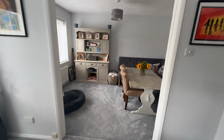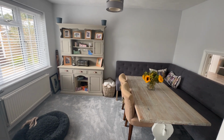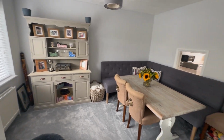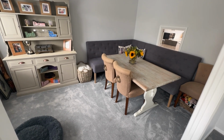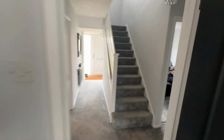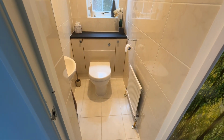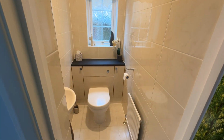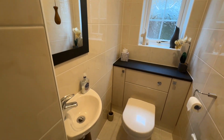And this leads through into your dining room. Again, well presented in here, a brilliant size. And in here, you've got room for a sizable dining room table. Absolutely lovely house. Again, into the hall, you'll find your downstairs cloakroom. And again, as you'll see, this is all neutrally presented. In here, you've got your WC and your basin.